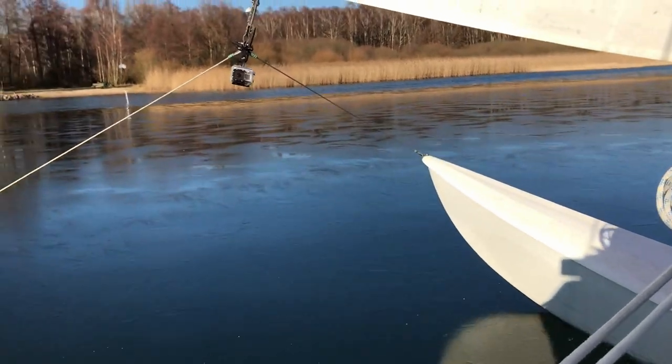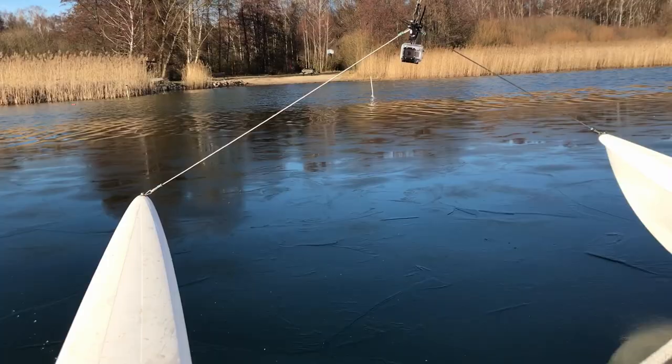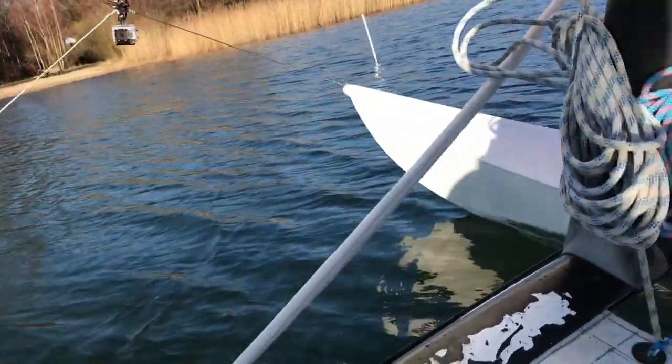So thanks very much, Matthias, for sending in those pictures and video of your fantastic looking 16, and what an amazing venue to go sailing. What an absolute gift.